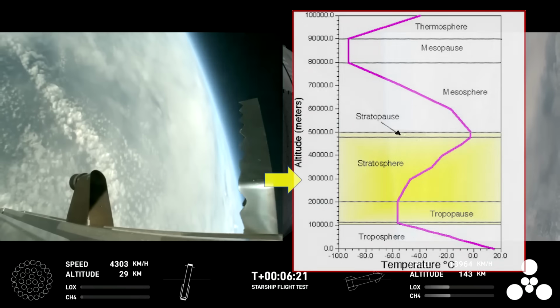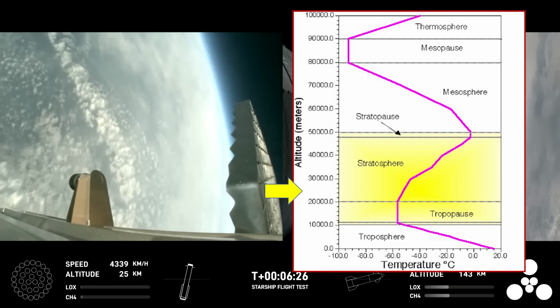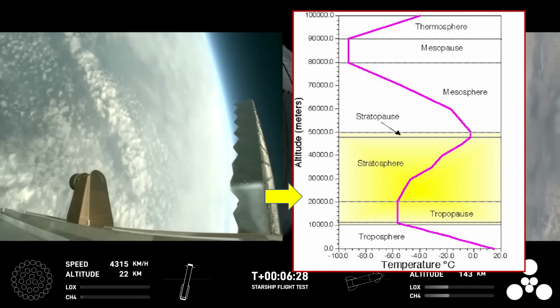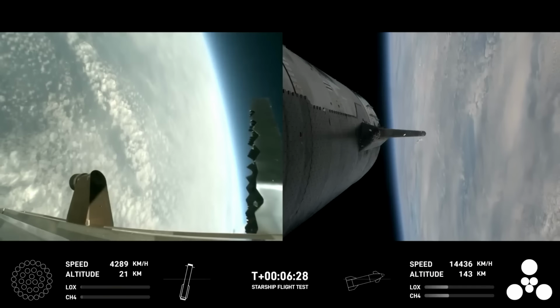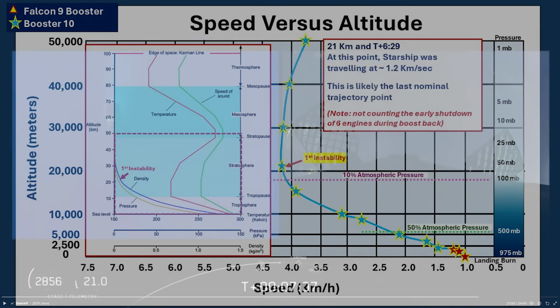So here we're following Booster 10 further into the atmosphere down to the point of first initial instability, which was about 21 kilometers. Pausing at 21 kilometers gives us an insight into what is starting to happen. Now, this is the first point of instability. We can see that this is at 6 minutes and 29 seconds. The Starship is traveling at 1.2 kilometers per second at this point. And this is probably the last point of nominal trajectory.